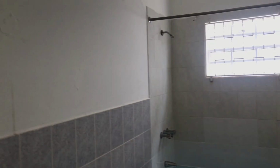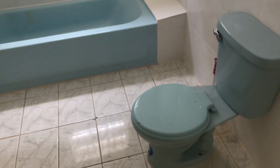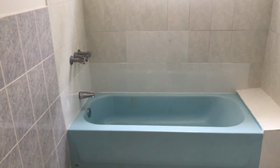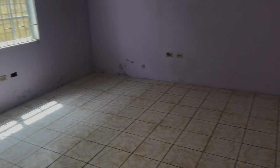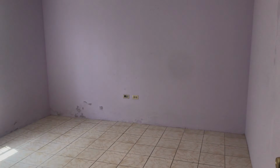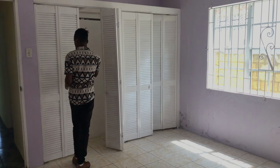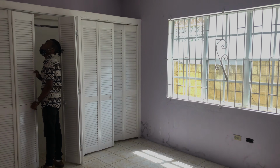I'm going to show you the next bathroom. So this is the bathroom. You can put up your mirror up there, and you can change all of this if you want. I'm not fond of these colors, as you can see they're not very modern, but it can be worked with if you want to invest in a property like this. Alright, so we go out and into the other room. So this is the room, and we go in and onto the far corner of the room. We have closet spaces at the top here.